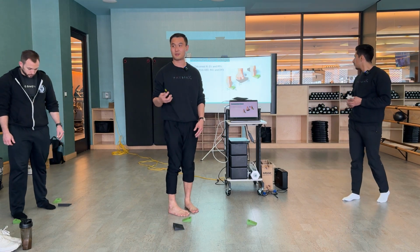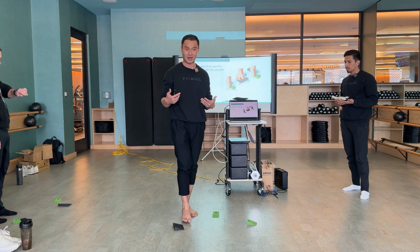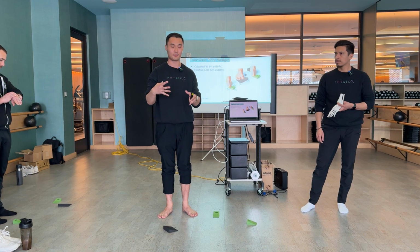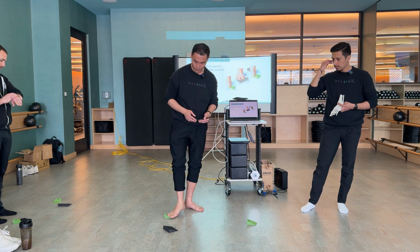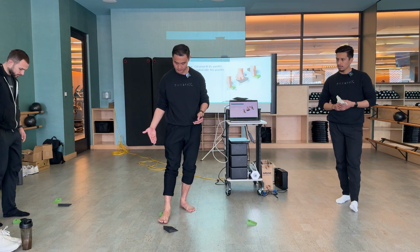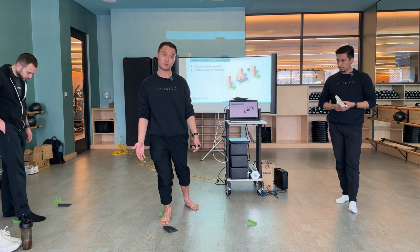And the last wedge position, transverse plane. This happens to get a lot of motion all at once because it's not in the frontal, it's not in the sagittal, it's somewhere in between. So this one actually helps. We use this one quite often. This will be 45 degrees out on the heel. So now you can go.